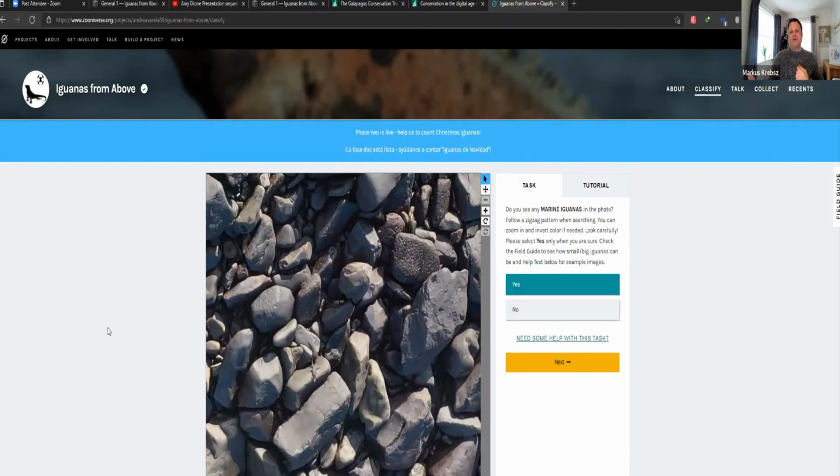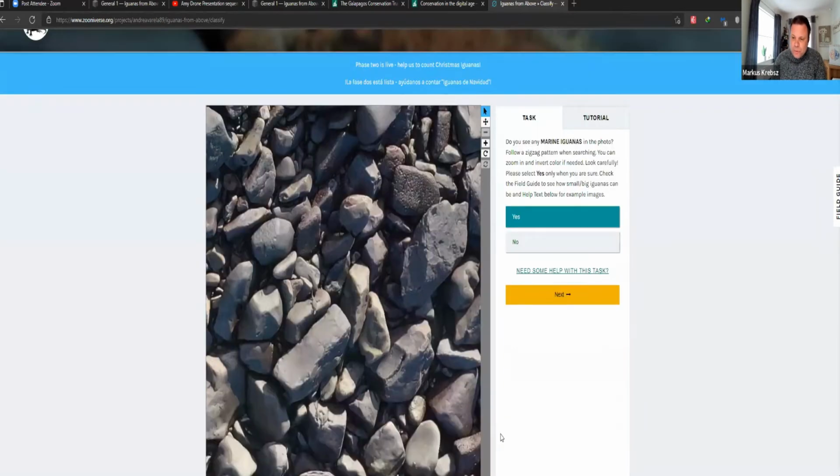The Zooniverse project you mentioned earlier, which is, I guess, a combination of innovative crowdsourcing and citizen science. Your project is up on there. I think it's been up for a couple of days, the second tranche. And I signed up. I did a little bit of classification to get a better understanding of what people need to do. But you can probably walk me through here.